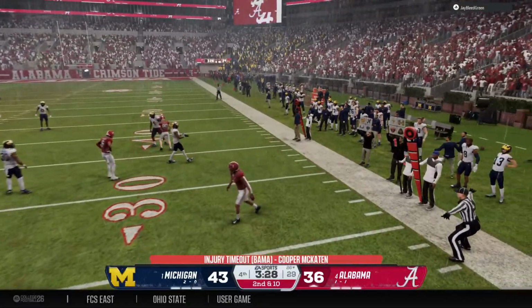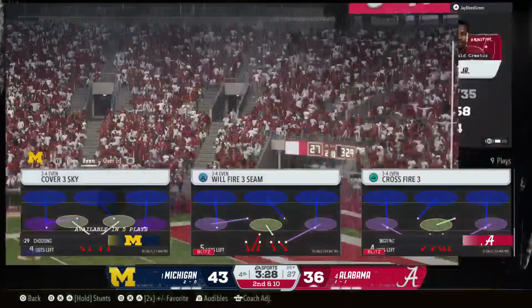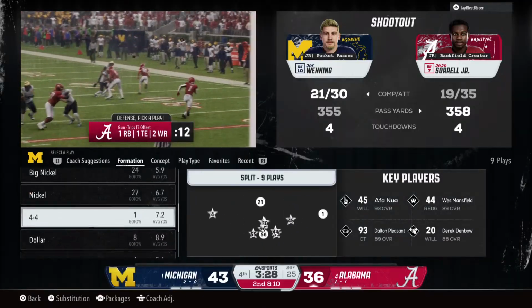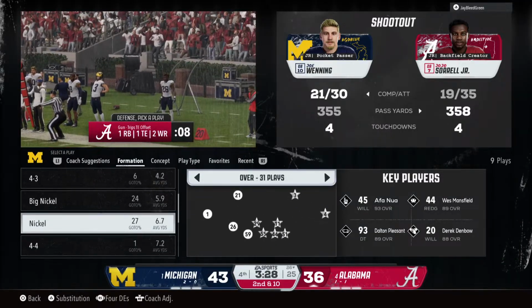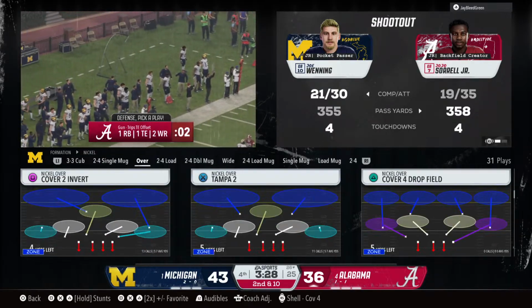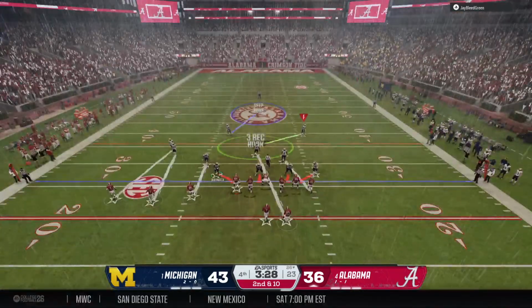And that pass is incomplete. No idea who he was trying to throw it to. Man, Chris, I don't know if that was a bad read by the quarterback or a bad route by the receiver. They got to get this cleaned up before the next time they go through the air. Incompletion makes it second down.